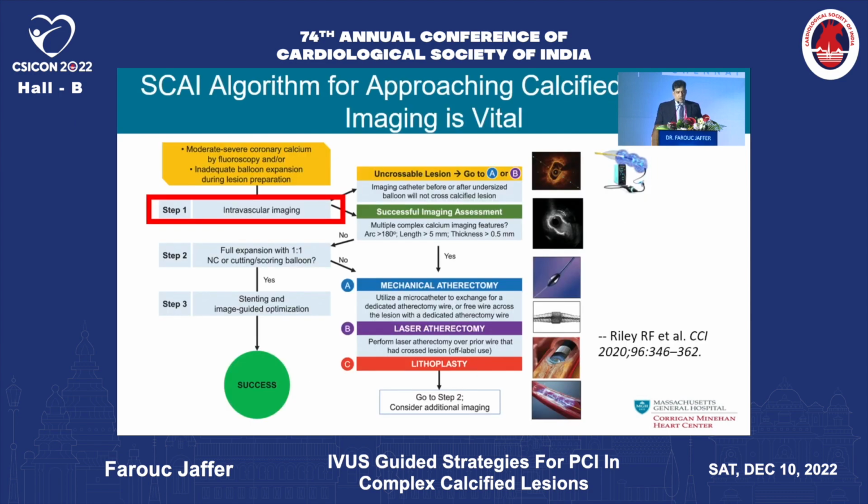SKY algorithm, this was shown earlier. This really recognizes that imaging is vital in calcified lesions. Step one, intravascular imaging. And I think we've seen lots of different algorithms, but the bottom line is if it's not possible to image because we can't get an IVUS or an OCT catheter down the vessel, this is the time to move to more aggressive modification using atherectomy.